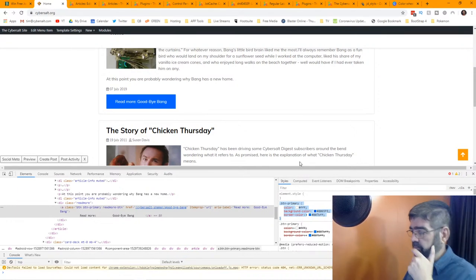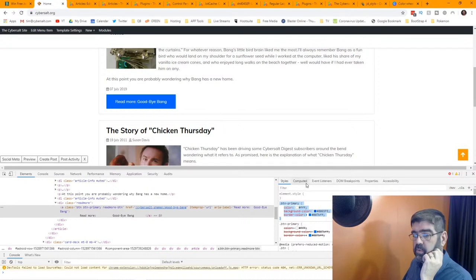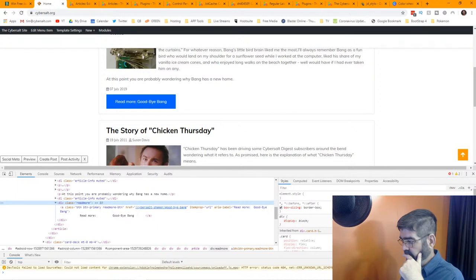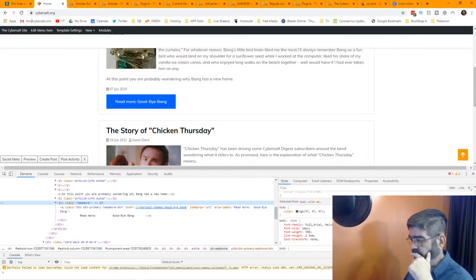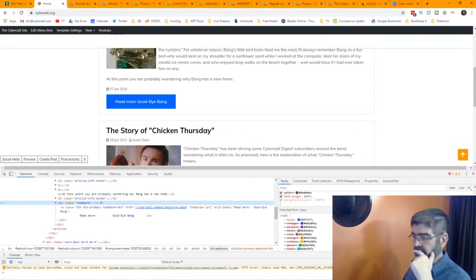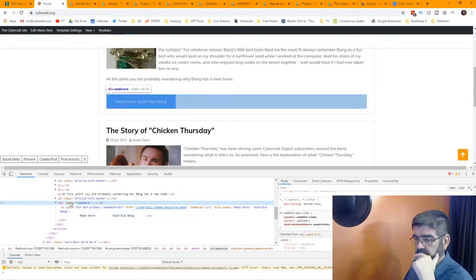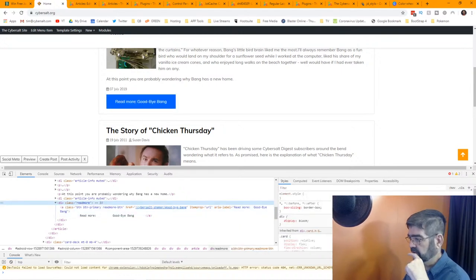Oh, dot read more. Div class dot read more. Okay, I got you. Thanks. Yeah, dot read more. What I'm going to do though is change it for all the buttons. But you're right, the div class dot read more is there. I'm going to change it for all the buttons using that code.